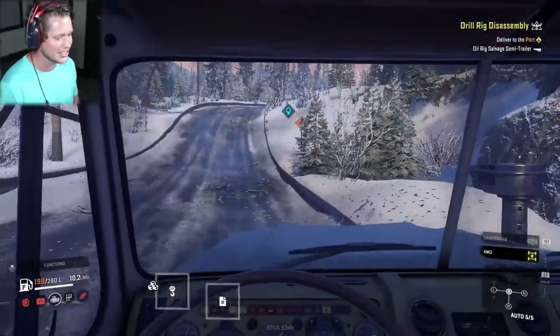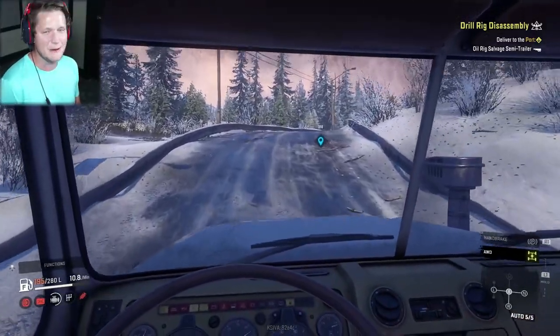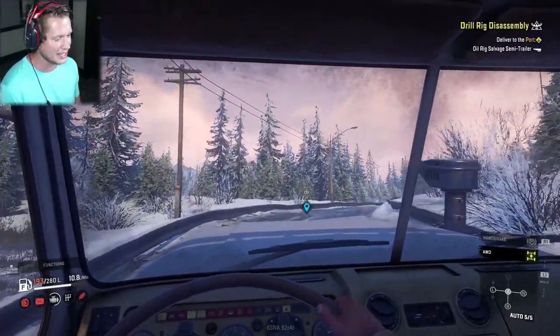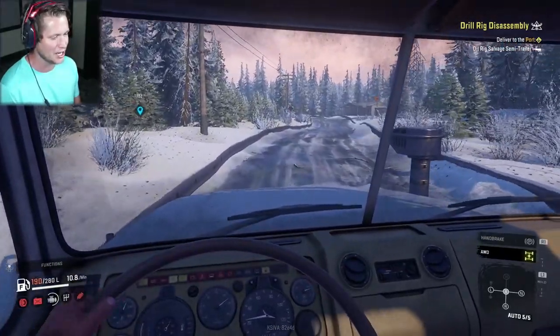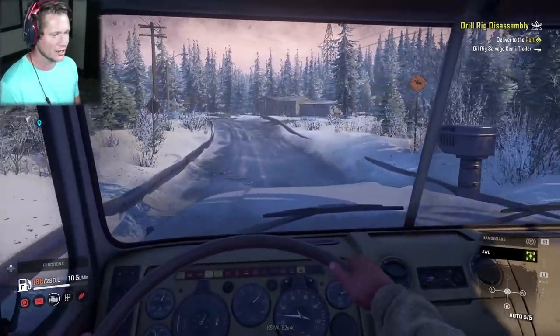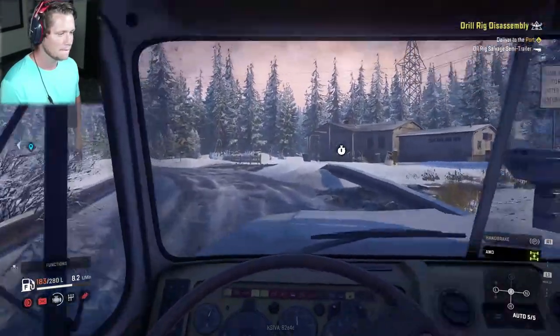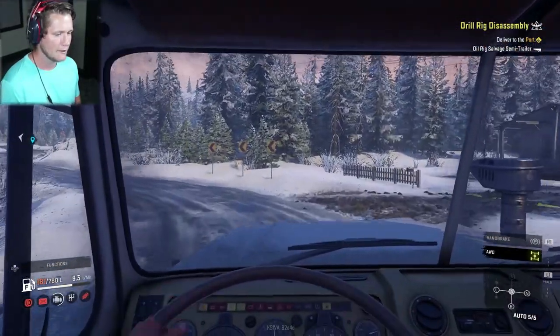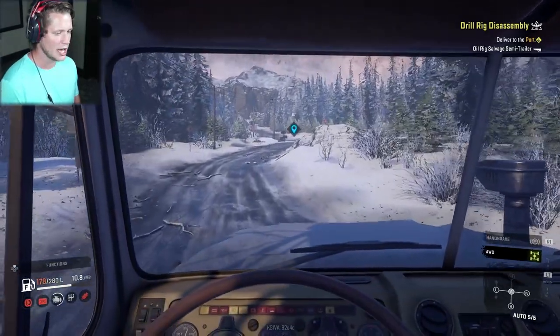Bro, I love this truck, and we just absolutely decimated it today. We're doing our best to absolutely annihilate the thing. And she's still pushing through and getting the job done. You gotta love it. Gonna make sure we take all these turns wide here. Looking pretty good so far. Hope we took that one wide enough.